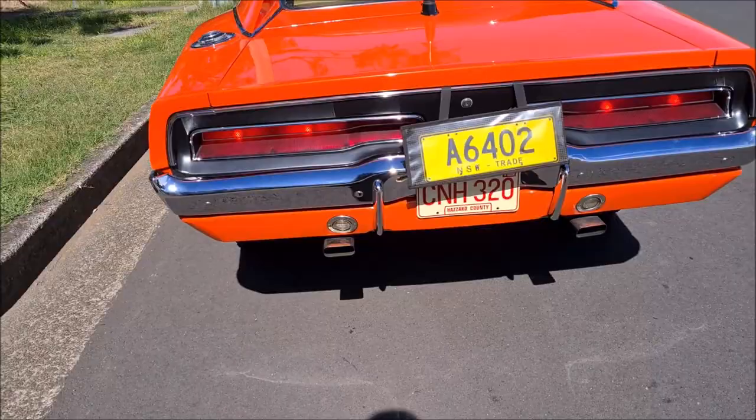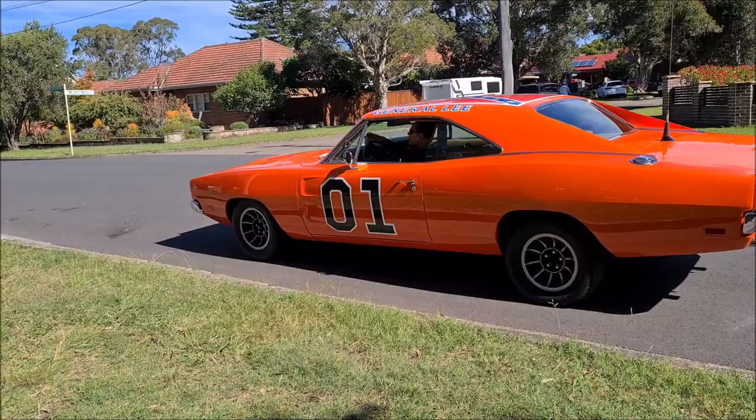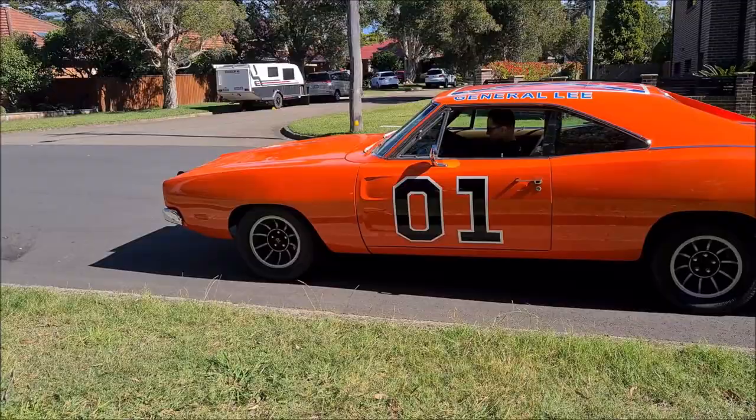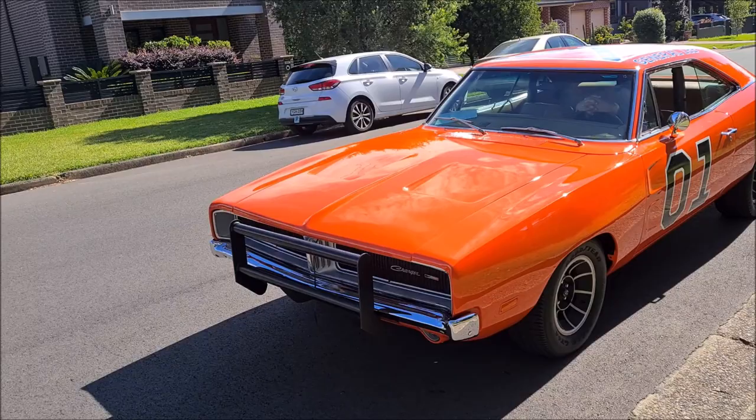And this car in Hemi orange, the big Confederate flag on the roof, and 01. The 440 has been stroked to 512 cubic inch. And it's got the automatic TorqueFlite with a stall, and also it has an 8 3/4 inch diff. And then as you can see, it's got all the bits and pieces for General Lee.